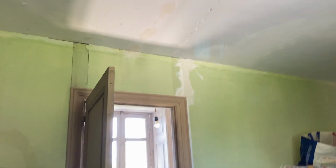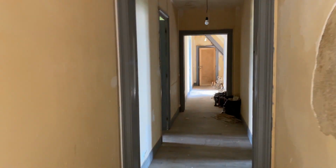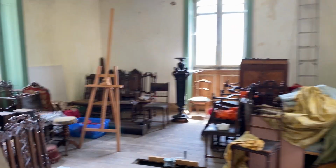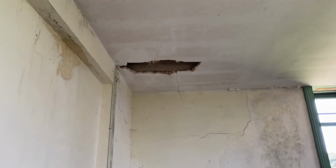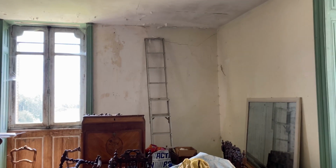Well, I can hear a cat meowing. There's no way into this attic, and the only way into this attic is through there. Yeah, I can hear a cat. Right, I'm going to have to get a ladder and go up in there. That's the only way up into there. Oh, there's a ladder just there.